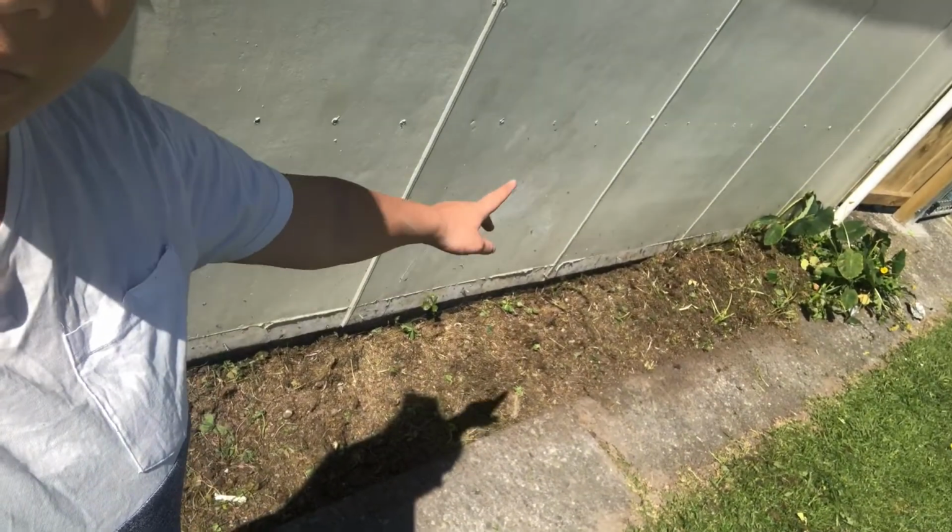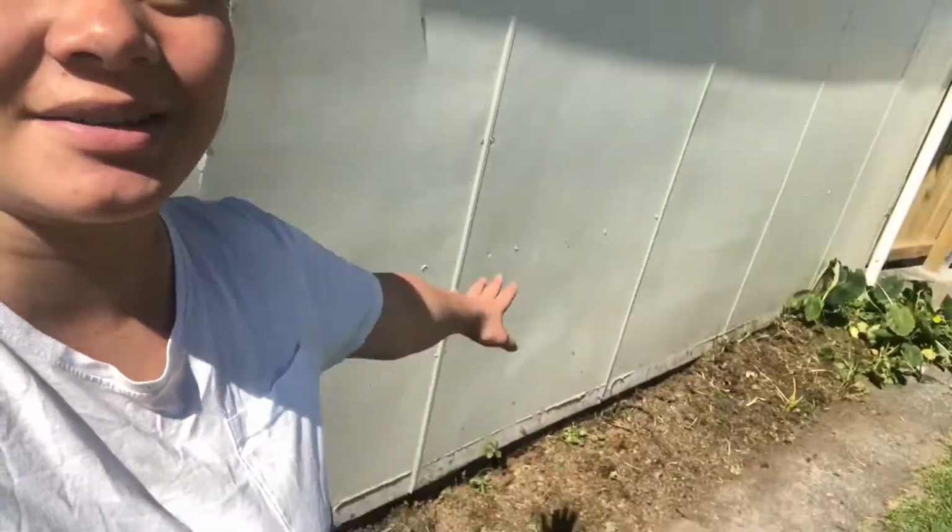So I've left the garden, it's not fully done, but that's the garden. I just have to do the other side and get a shovel and flip the dirt over. But we don't have a shovel, so I'm having a break. I don't think I'll finish it off because it is too hot and I do not want to bend all day.